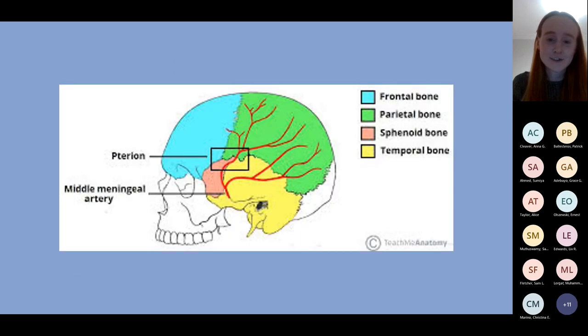So fantastic. You've got the MMA running underneath the pterion, the weakest part of the calvarium because it's the thinnest. And you're going to rupture that middle meningeal artery. Then you've got your inner table of bone and the periosteal dura. This hematoma creates enough pressure to strip the periosteal dura off the inner table of bone, which causes that lentiform hematoma, but it's strongly adhered at the sutures, which is why you get that lentiform appearance.